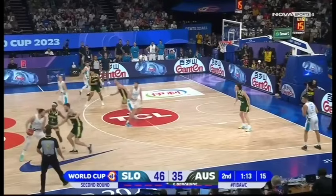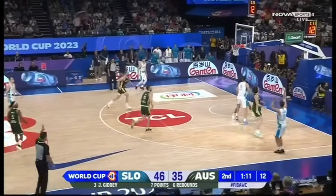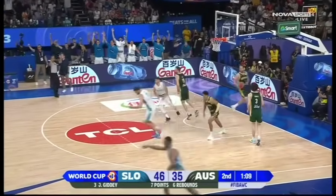And Giddey had previously continued to account for the roller. Doncic knows this and is able to get a pass to the strong side corner pretty easily, and this is just a wide open shot, and he knocks it down.